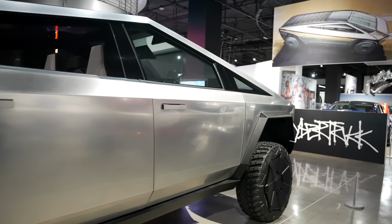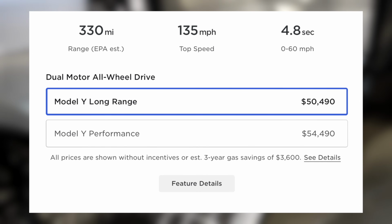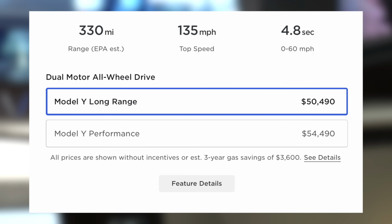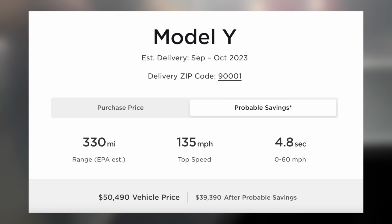So they've improved on the Model Y 4680 cells for the Cybertruck. Now, as we're approaching the Cybertruck's release, it seems Tesla is shifting their focus at Giga Texas to that truck. They have entirely removed the Giga Texas exclusive standard range all-wheel drive Model Y from their online configurator. Now, the base Model Y is the long-range version, which they currently make for the US market in Texas and Fremont. It gets a 330-mile EPA range and starts at $50,490.